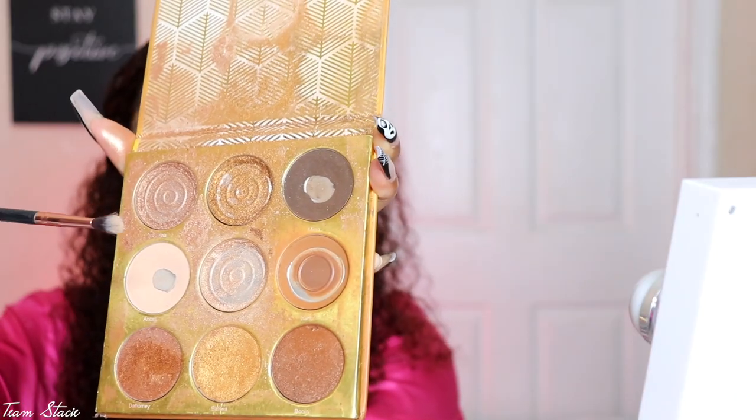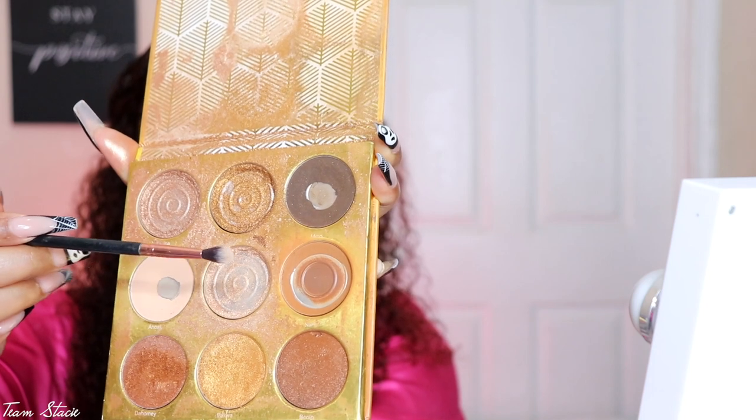I'm gonna go ahead and take this shade right here. It's almost gone, but it's a light champagne shade and we're gonna put that on the inner corner. The order is gonna be a light champagne gold, then a true gold, and then a bronzy gold. And then that all fades into the black.